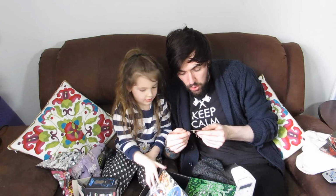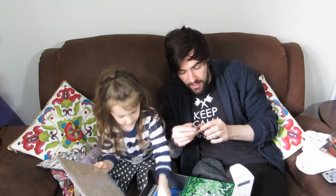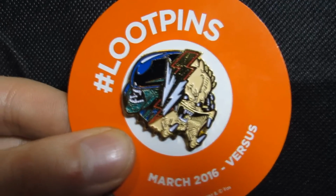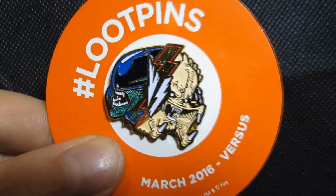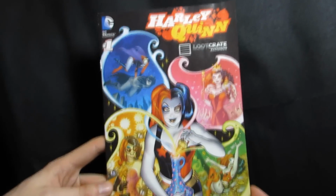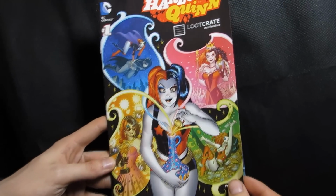Very nice. Loot pins. Oh, yeah. It's a big fancy pin that we can put on your jacket. That's cool. What's it got on it? Aliens. And also, this is a comic book. Let's read it.